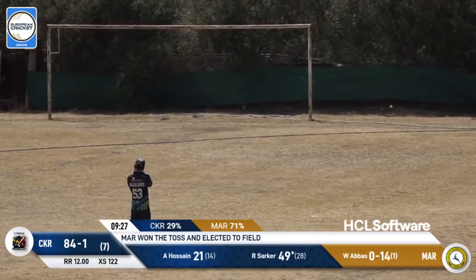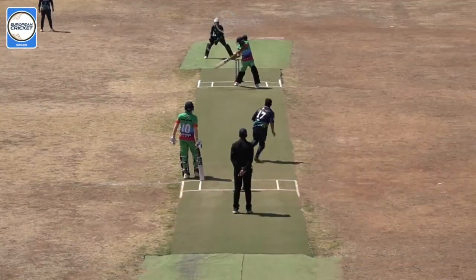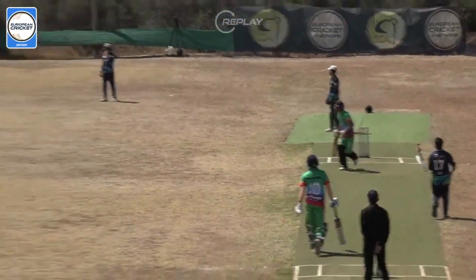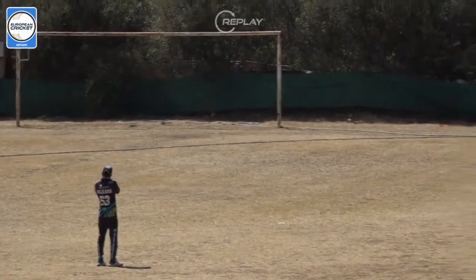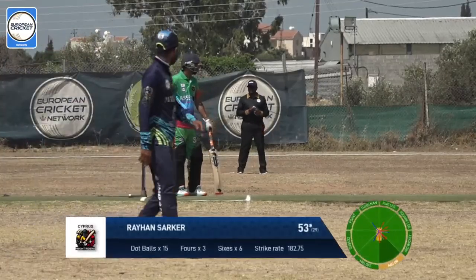Hit out towards third man. I'm not sure he was in complete control of that one, Sarkar, but he's going to get the boundary. That's the first runs he scored through that region, interestingly enough. And yeah, you can just see he's trying to slash one in front of point. Gets the top edge, goes away for a four, brings up the half century.